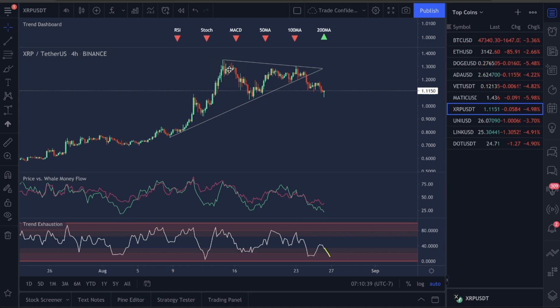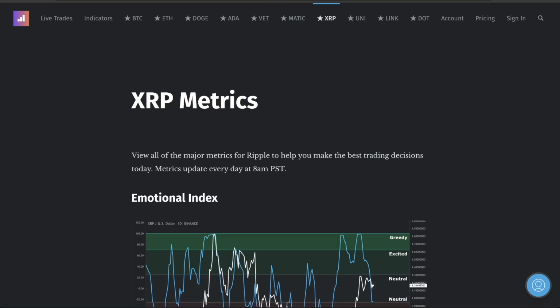I do believe VET, XRP, and ADA are going to be very good coins you guys want to be watching, because I believe we're going to see some nice moves up here, since we've already seen some nice retracements back down. Now, let's go over the metrics here and I'll show you what I'm looking at, and then we'll end with the trade setup on this.